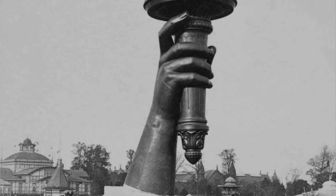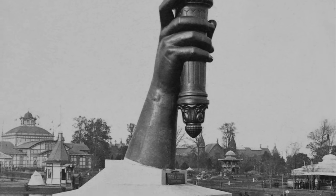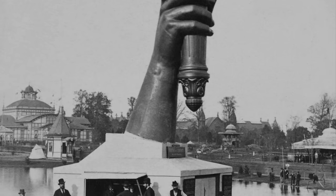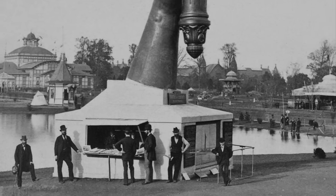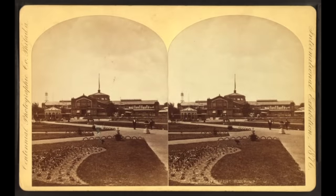After this, Pennsylvania then created a committee who would lobby Congress, and Congress in return introduced a bill which created the United States Centennial Commission on March the 3rd, 1871. The commission was officially formed and met for the first time exactly 1 year later on March the 3rd, 1872.